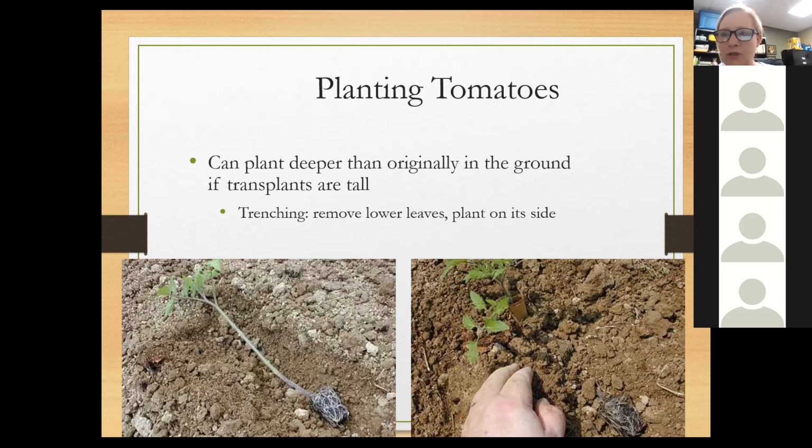Now, another thing that I would do while planting these plants is they're likely going to be pretty root bound in those little pots. And you can kind of see that here in the pictures. So gently loosen up that root system before you plant it in the ground. Don't just leave it in a little square. Loosen it up so that those roots will be able to spread out and penetrate the surrounding soil.